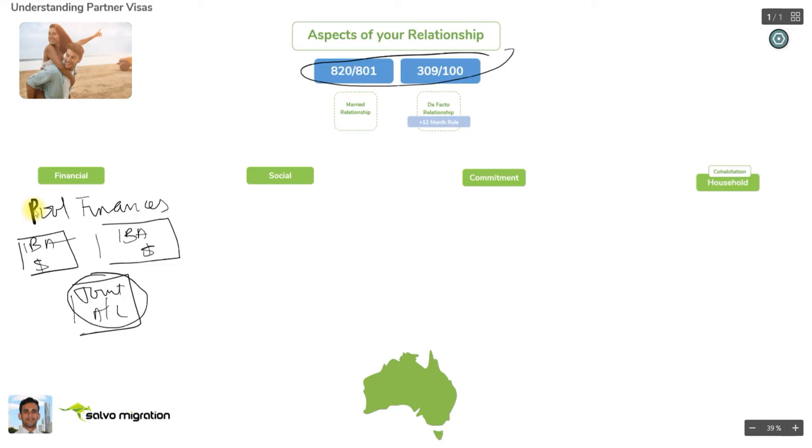What we like to see is that both partners are contributing a portion of their income into the joint bank account. It doesn't necessarily mean that you need to have a 50-50 split with regards to how much you are depositing into the joint account. That's really between you and your partner, a matter of what suits your relationship and your financial situation. But it's just important that there's a bit of dual contribution towards the account.